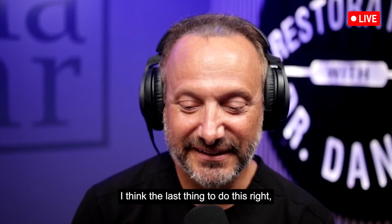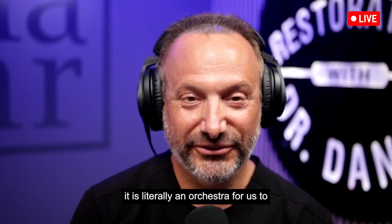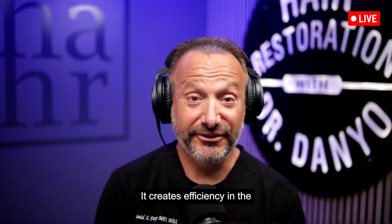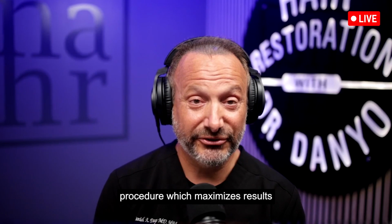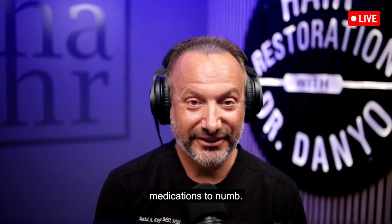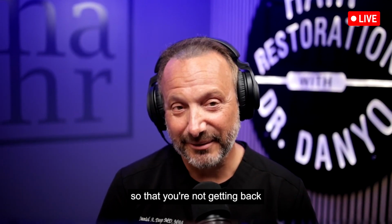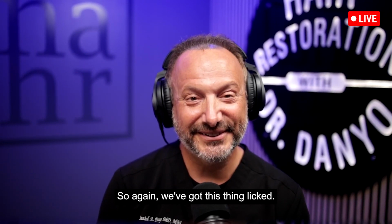I think the last thing, to do this right, you brought up the team. It is literally an orchestra for us to extract in place. It creates efficiency in the procedure, which maximizes results and limits the time so that we don't have to reapply medications to numb. So we're working within that time clock. And it limits the procedure time so that you're not getting back pain and neck pain and discomfort. So, again, we've got this thing licked.